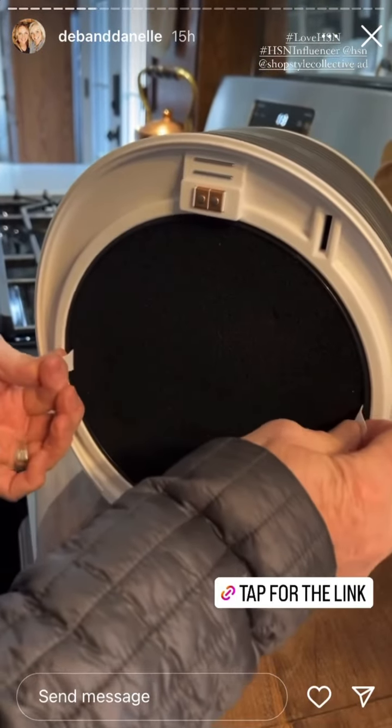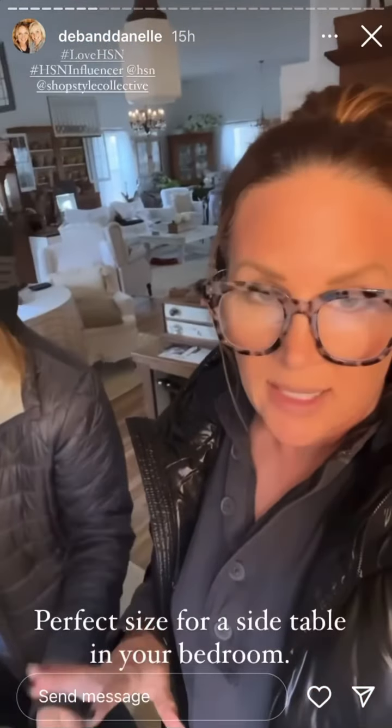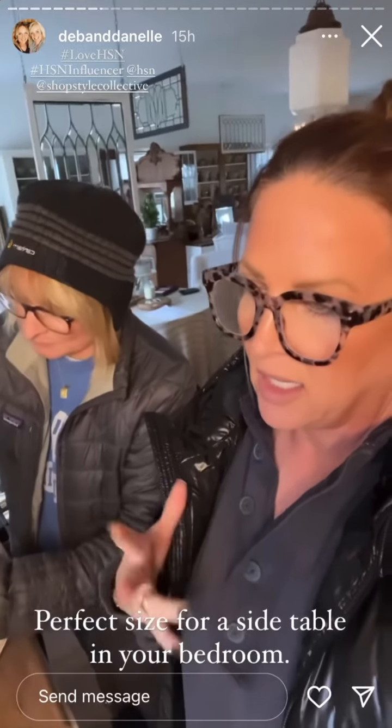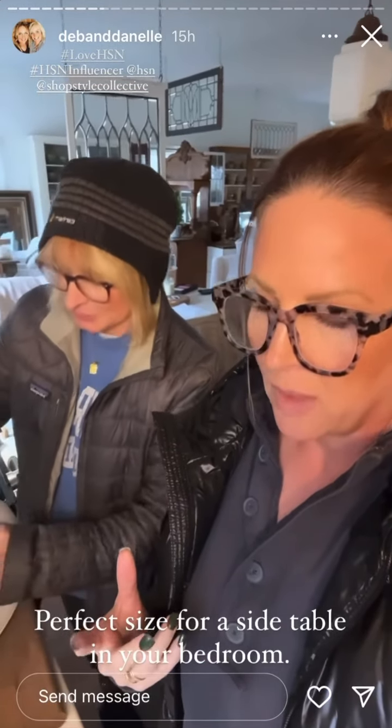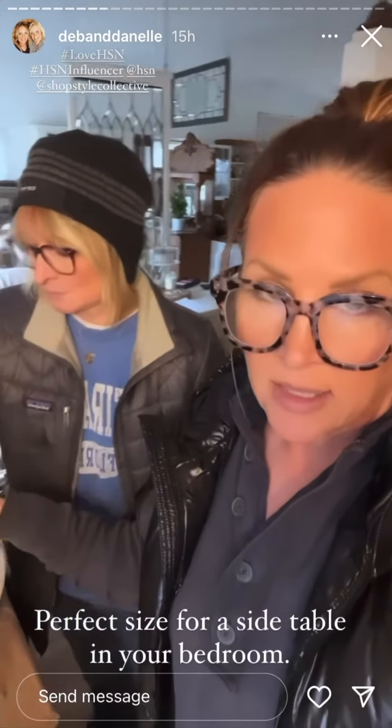The air filter is so easy to get to. You just pull this off and here's your charcoal filter that comes out like this. I have really bad allergies, and this helps with taking the dust and the pet dander, pollen, anything like that out of the air. This is great for a side table.